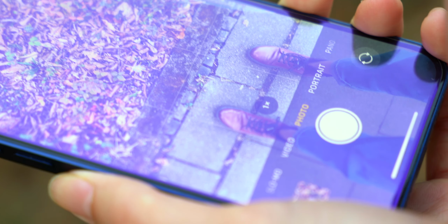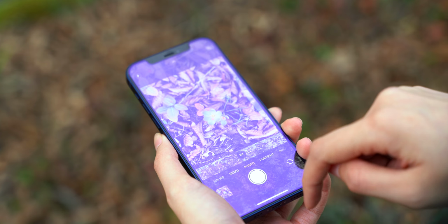So then the only real difference between the regular 12 and the Pro model is that telephoto camera. And to be honest, it's not a massive deal, but it would be nice to have it sometimes. The lack of zoom is definitely noticeable, but then again, the telephoto on the Pro model is only a 2x, so it doesn't do that much. Any other device with a proper telephoto camera though beats it by a mile, and zoom quality is definitely lacking.